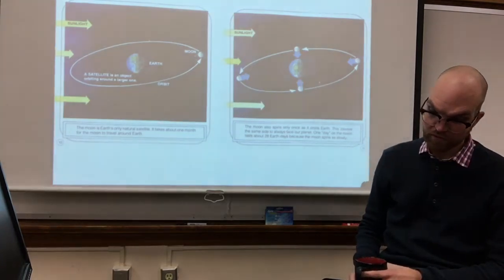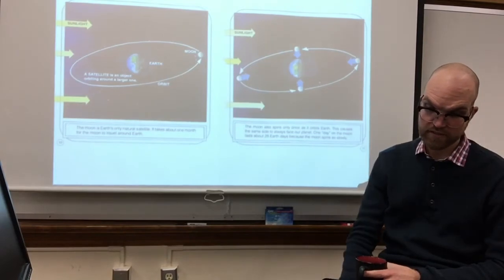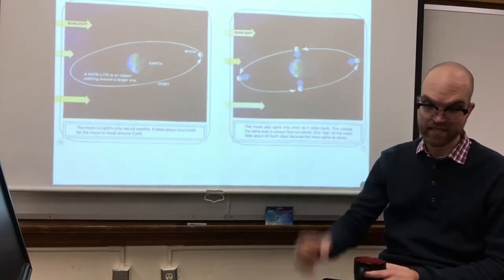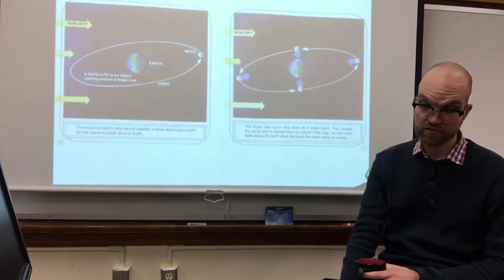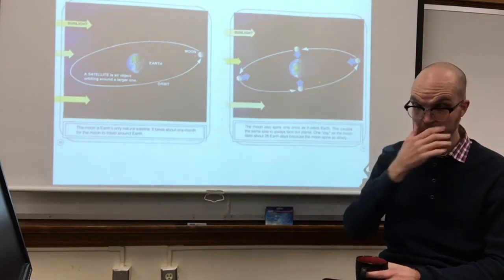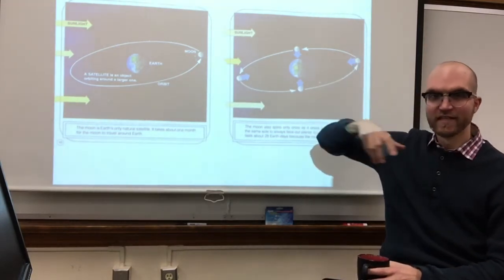The moon also spins only once as it orbits the Earth. This causes the same side to always face our planet. 1 day on the moon lasts about 28 Earth days because the moon spins so slowly. So one side of the moon is constantly facing the Earth as it goes around.